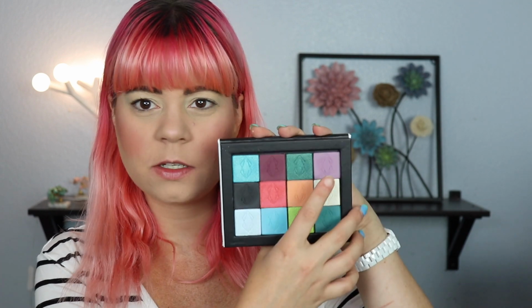So I think what I'm going to do is I'm going to use quite a bit of these shadows. I think I do want this look to be kind of simple though, so I'm not going to do a cut crease or anything like that, but I think I'm going to start off by taking this light purple shadow, and I'm going to put that in the inner part of my crease.